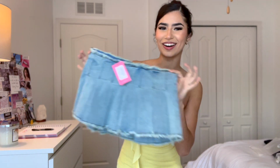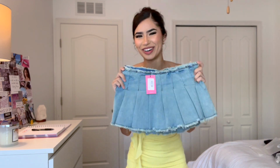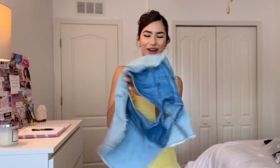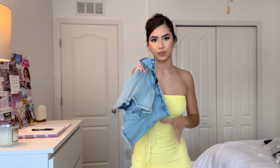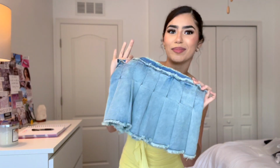Next, I got this mini skirt. I know I just said this was really short. It has shorts inside, okay? So my butt is not gonna be out. It is a stretchy jean material, which I love in a skirt because it kind of molds to you. By the way, the dress was in a size small. I got this skirt in a medium, hoping that the medium would cover my butt.